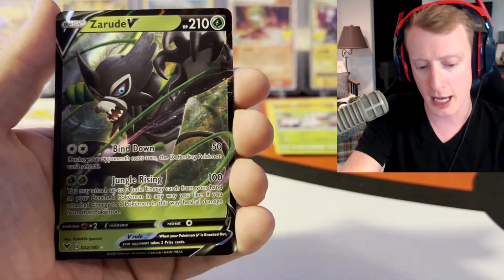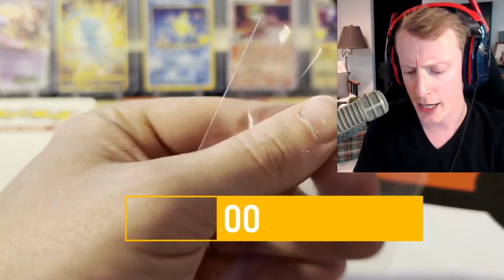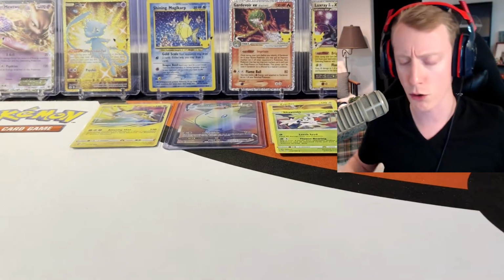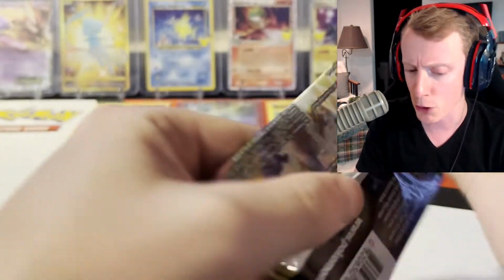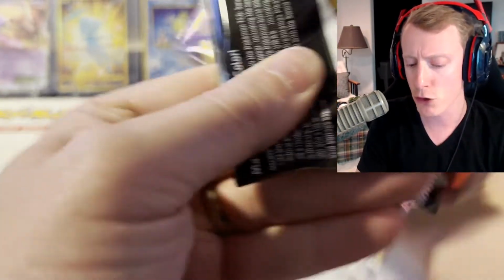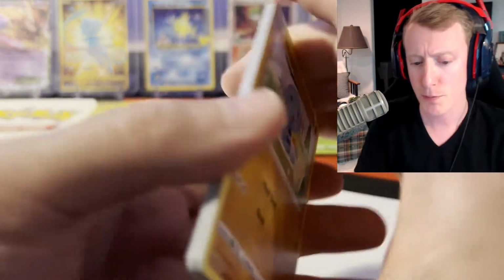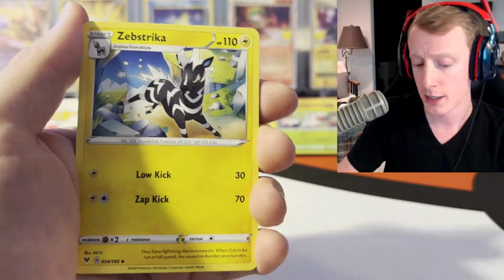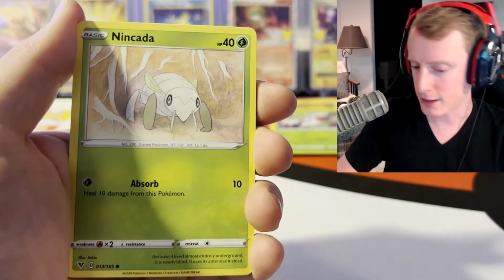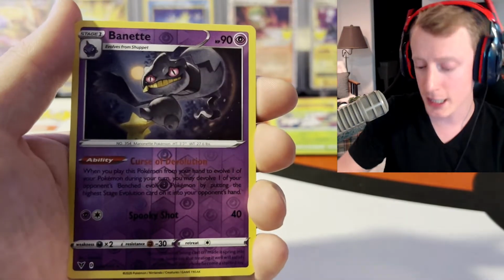Dreadnought Reverse and a Zarude V. Another V that we do have. And again, I feel like out of all the Ultra Rares, I'm not missing any Ultra Rares. I know I am probably missing some reverses, but overall it's mainly full arts. I feel like I've pulled all of the VMAXs at this point besides the Chunkachu. So I think there's just a couple full arts that I'm missing. And again, if I am missing any, I'll throw them on screen for you guys. But the Chunkachu, man, it's a tough card to pull. It's either you get really lucky or you have to open up a lot.